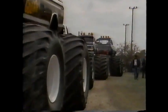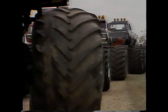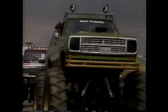Parade is where and when the fans get a good look at their rolling heroes. Here's the opportunity to snap a photo or wave to a favored driver and feel a part of the happening. Everybody wants a closer look at these awesome vehicles.